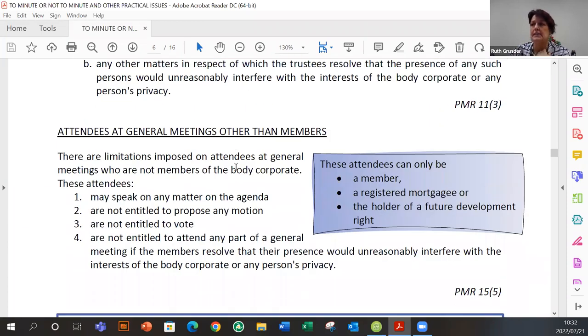At general meetings, there are also limitations imposed on attendees at a general meeting. So the attendees can also be a member who's allowed there any which way, a registered mortgagee, and the holder of a future development right. So they can be there, they can speak on the matter of the agenda, they can't propose a motion, they're not allowed to, and they're not entitled to vote. Obviously, the member or his valid proxy. And again, not allowed to attend any part of the general meeting if members resolve that their presence would interfere with the interests of the body corporate or privacy.